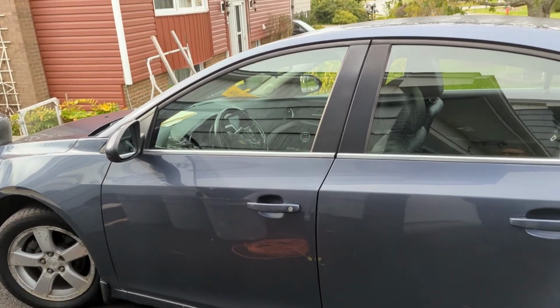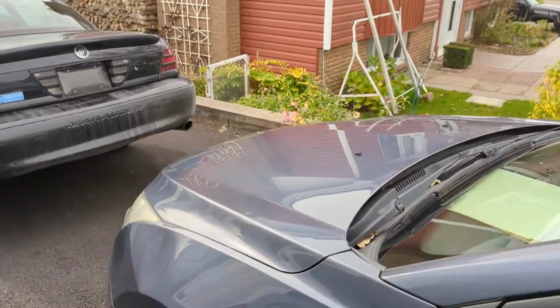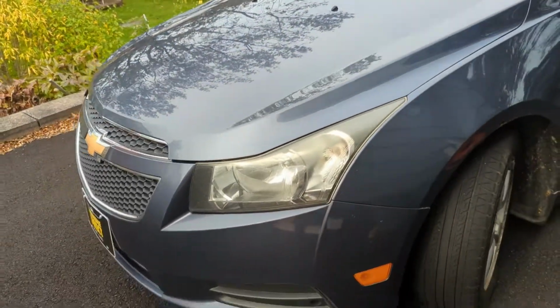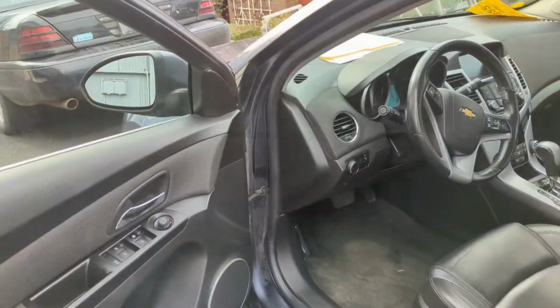Also, the AC blower, or the blower motor, sounds like a freight train. So I think it's an easy swap on this one. So let's take a closer look at this car. So here's just a quick peek at the interior.